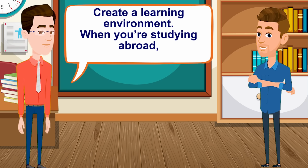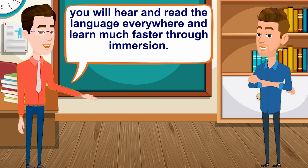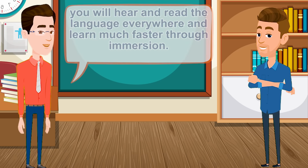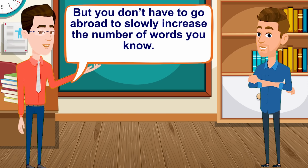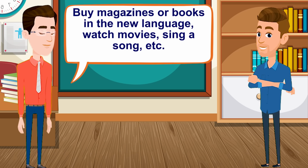Create a learning environment. When you're studying abroad, you will hear and read the language everywhere and learn much faster through immersion. But you don't have to go abroad to slowly increase the number of words. You can create an inspiring and study-friendly environment, wherever you are. Buy magazines or books in the new language, watch movies, sing a song, etc.